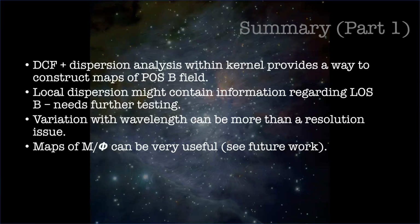And what we really believe is that maps of M over phi will be very useful for studying molecular clouds, especially to determine which parts of the clouds might end up forming stars. But this will be part of the future work.